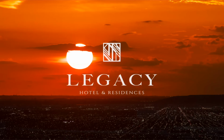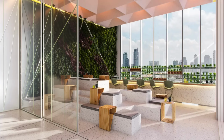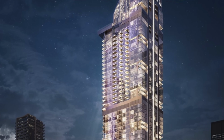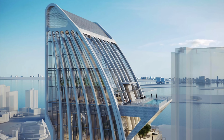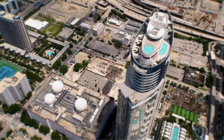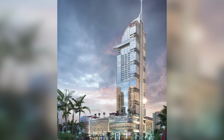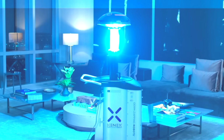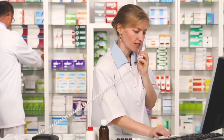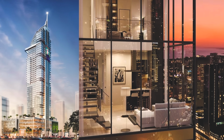Now you've also got Legacy Tower, and this one's kind of unique. You're gonna have luxury condos and a hotel tower with Miami's first rooftop atrium and event space, and this is under construction. Now, we'll talk more about this in a minute, but this is going to be the very first COVID-conscious skyscraper that combines hotel, condos, and medical space all in one beautiful tower.